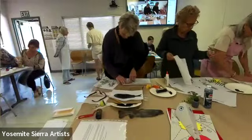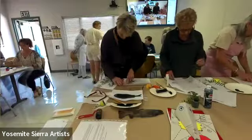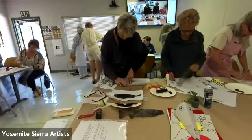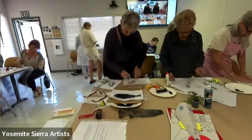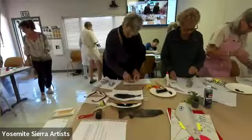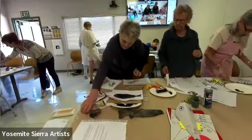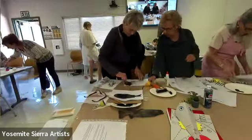Somebody said ghost print, we were talking about ghost prints right here. After you do the main one, you see how it's barely touched with the ink, and the artist just filled it in with a watercolor. And here we did it twice.